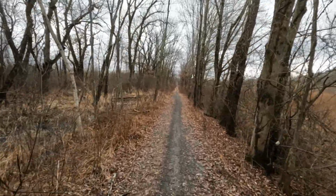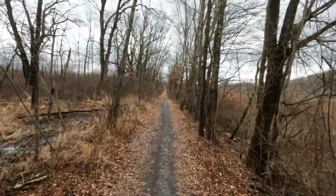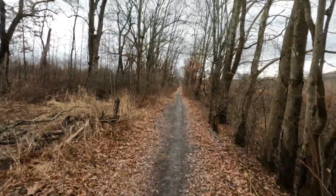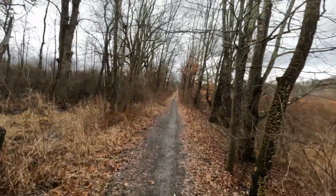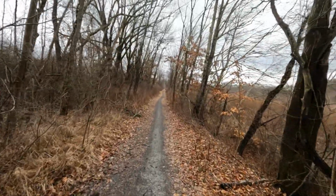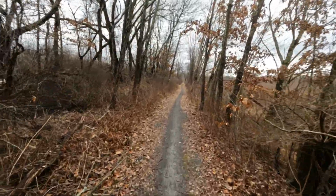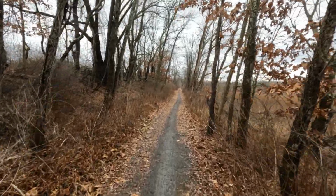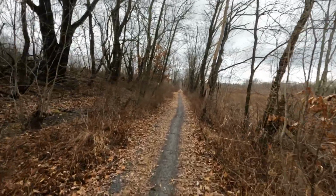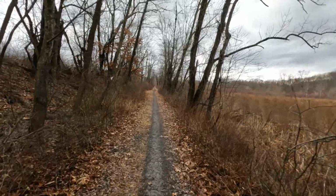So Lackawanna decided to leave this one to last and restore all the main lines. And they did restore this line. And 10 years later, they tore it up. I guess if they had known what was going to happen only 10 years later, they would have never restored this line. Repairing all the washouts.